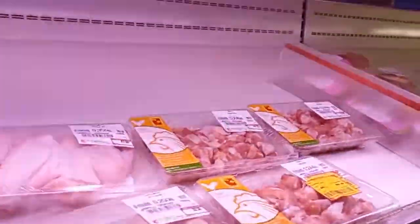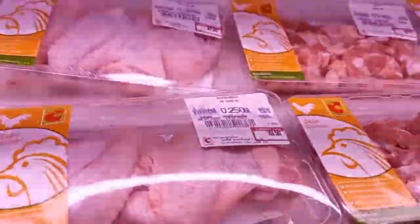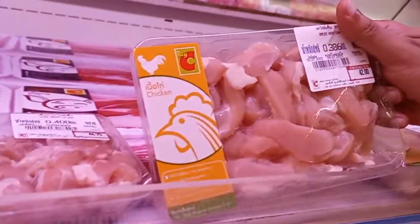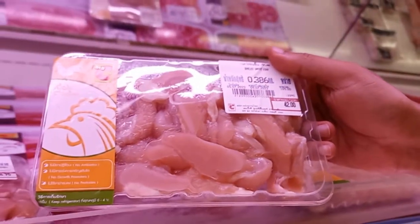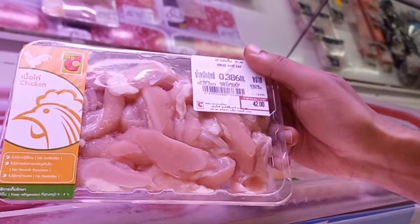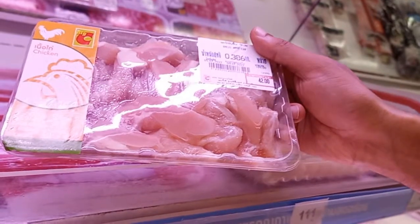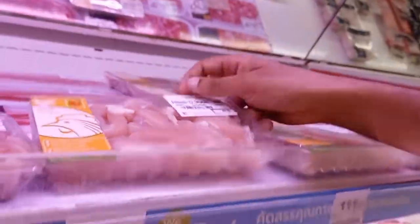Then you got your chicken wings over here, 33 baht for two full wings. And then you also got some chicken strips, 42 baht for a packet. I think this looks like 300, almost 400 gram of chicken strips. Yeah, it's a very good price, 42 baht. That's about 20 Namibian dollars for give or take 400 grams of chicken strips. Very good price.